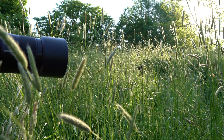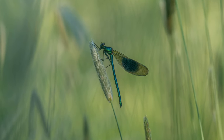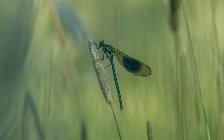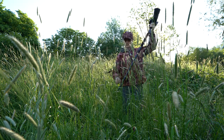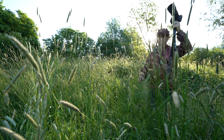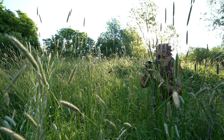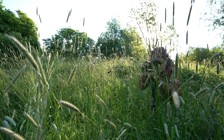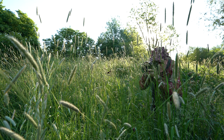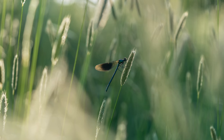Well, we're trying every angle on this Banded Demoiselle, and what a beauty it is, posing away for us. It's the same with all these macro subjects. It's a question of getting your eye in, and once you get your eye in, you start seeing them everywhere. Plus, of course, the sun rises a bit, so they do start opening their wings, so it does make it a bit easier. I've just spotted another one over here, but we'll concentrate on this one.